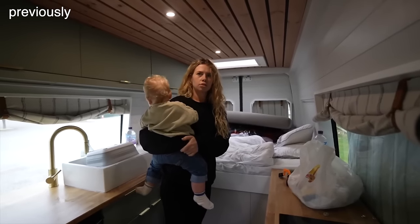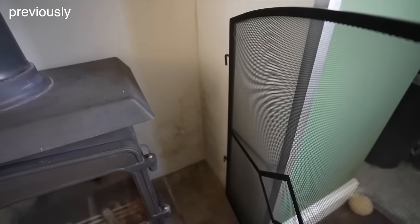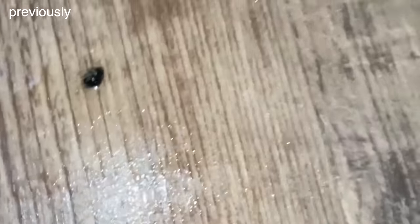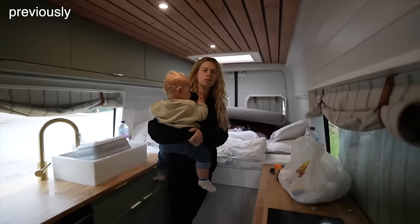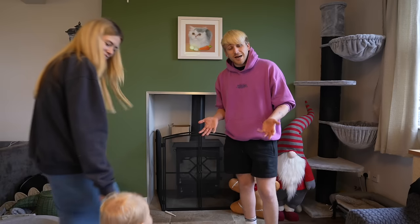Carl's just rang me after feeding the cats and said there's damp in the house. But it's not just a bit of damp. As in more than there was by the fireplace? As in since we've been away, there's a lot of damp in the house. Little did we know it was way more than just what was in the fire. We just hadn't discovered that yet.